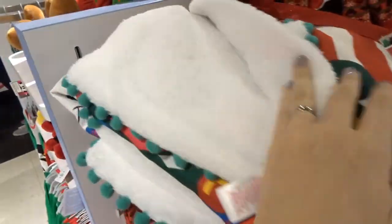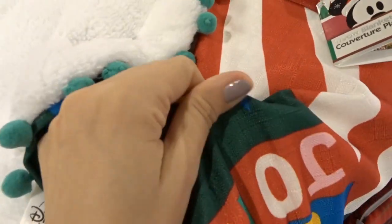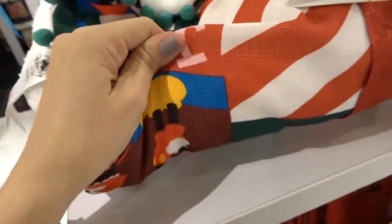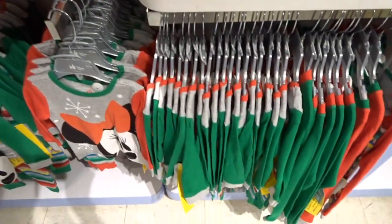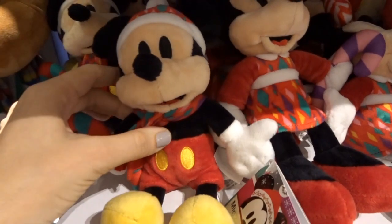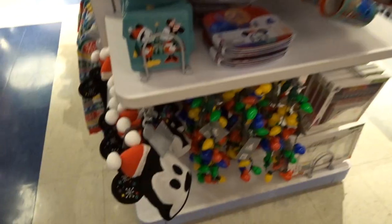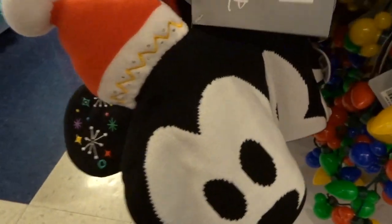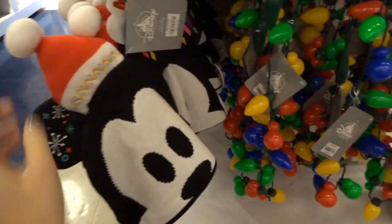I really like the pattern and how soft it is inside, but the outside's a little rough for a throw blanket, but that's just my opinion. There's also plush Goofy and kids' pajamas over here. And then small plush characters. Here's Mickey and Minnie and Chip and Dale. They have a Mickey hat. And that is $25. That's really cute because he's got a Santa hat.